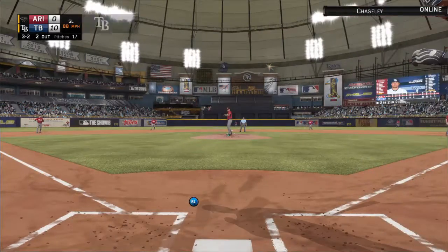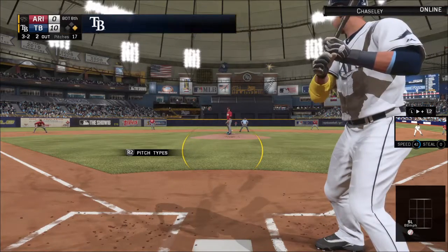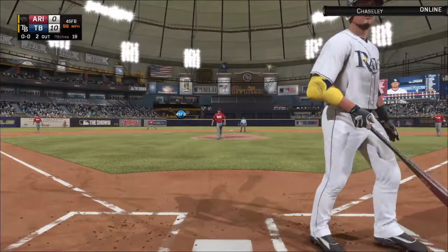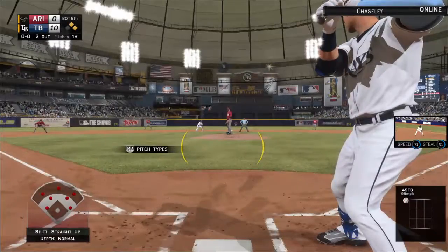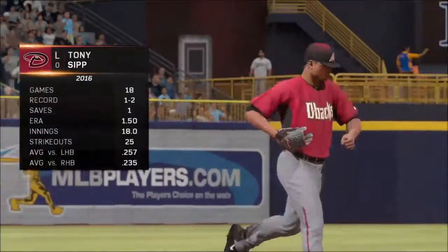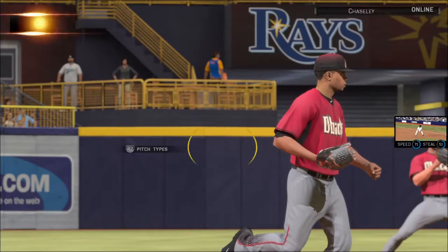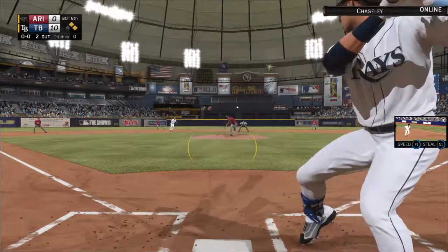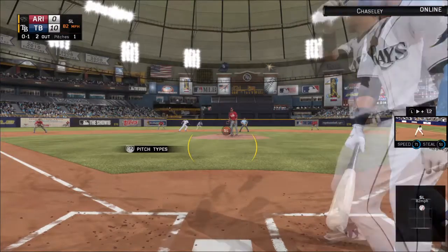Full count now, 3-2. In danger now of a second walk out of the bullpen. Not exactly providing relief. He's got to find it here somehow. And he takes ball 4. So a good job out of the 9-hole in getting on base as we go back to the top of the order. Number 0, Tony. So a call to the bullpen now, and they'll make a move for the left-hander here.